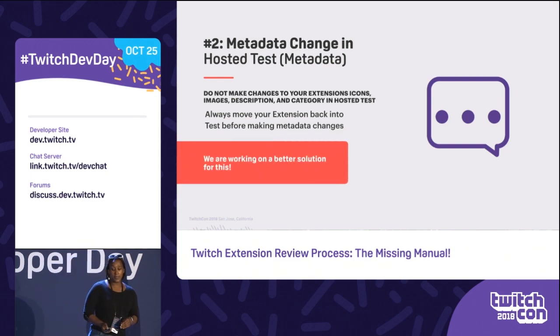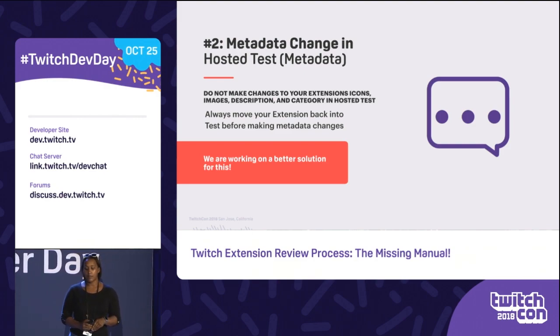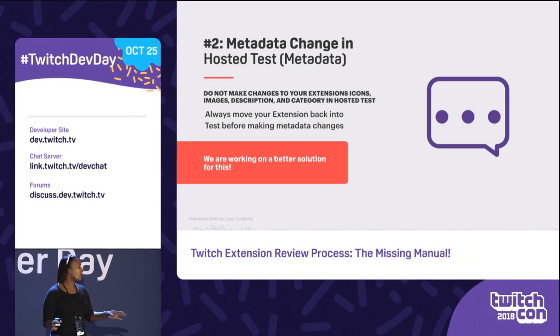We are aware of this, and we are working really hard to make changes to fix this in the coming months. In the meantime, we've added a notification banner as you move to submit your extension for review to remind you that if you uploaded any assets while in hosted test, that they may not be carried over. You guys can fix this yourselves really quickly. All you need to do is move your extension back into test, re-upload the assets, and then move back through into under review. And you can fix this issue without even going through a review cycle with us.